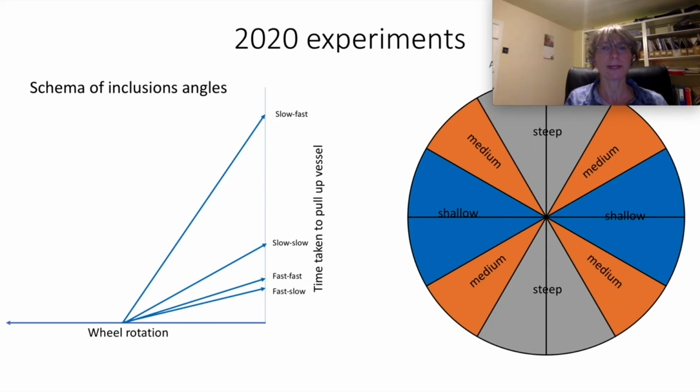And on the right-hand side, I then developed a scheme of how I would classify the different angles, and I divided them into shallow, medium, and steep. And so you can see which ones are classified as what on the right-hand side.